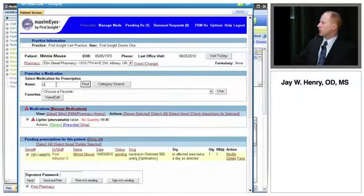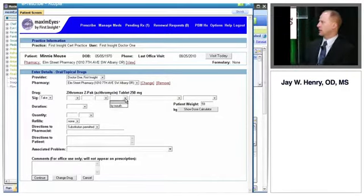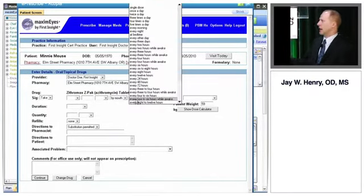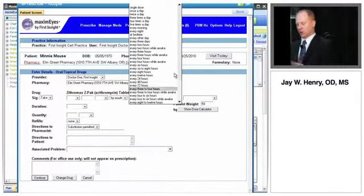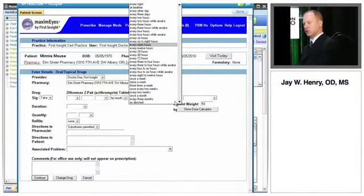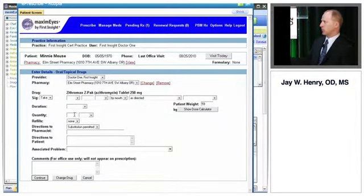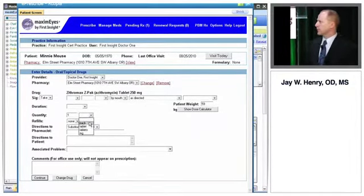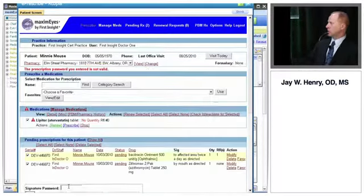Let's pick another drug. We're going to go ahead and give them Zithromax for their hordeolum because they need something to get that sty going. So this one's easy, by mouth. I usually just say as directed because it's in a Z-pack, so it's on the box. It says take 2 on day 1, take 1 each the next 4 days. So by mouth, as directed. Quantity's simple. It's 1 pack. If you want to give them a refill or not, you can. And then continue. It just summarizes what it looks like.